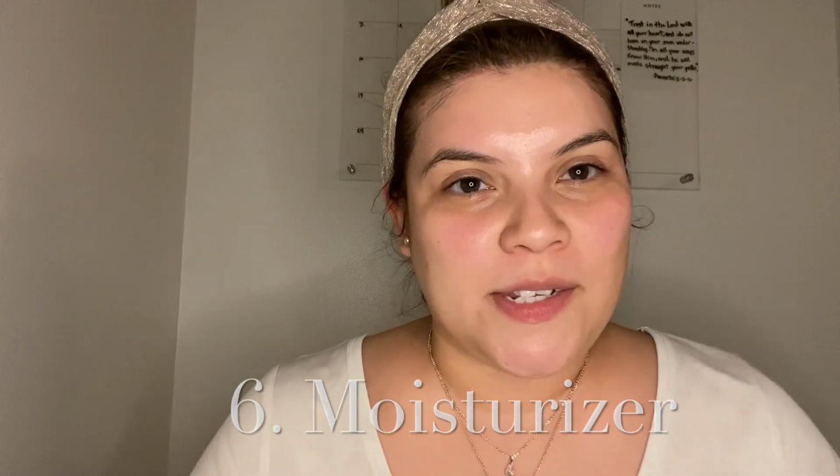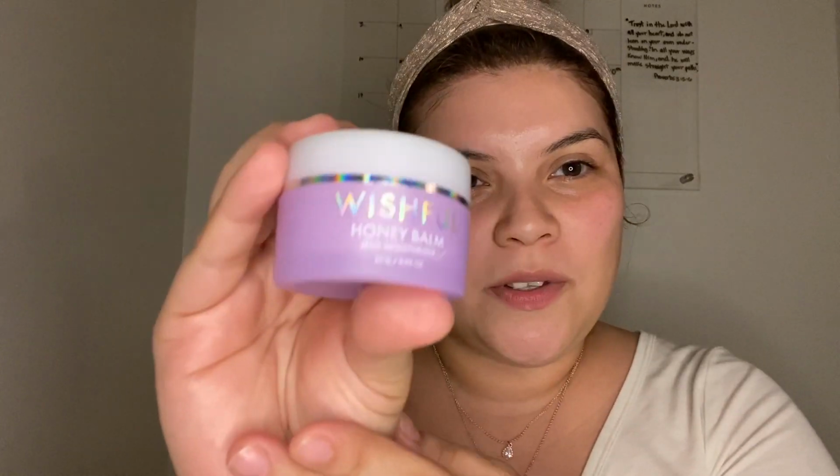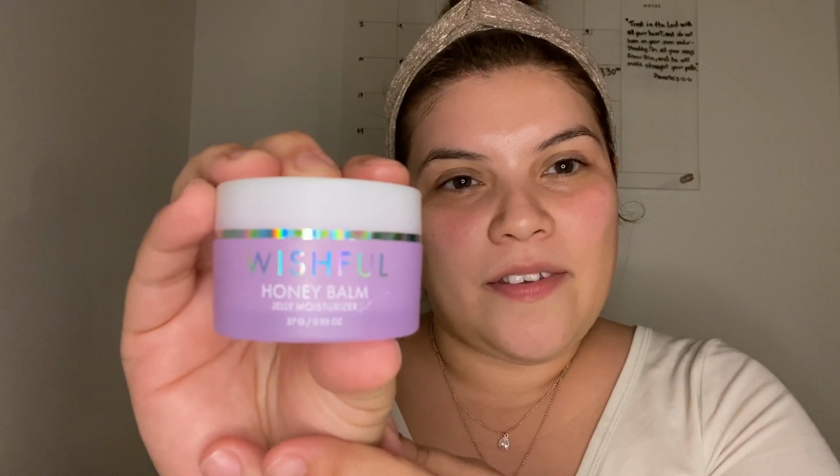Okay, so we're almost at the end of my face cleanse. After the rose oil has sunk in, I do go in with a moisturizer. This is also by Wishful. It's a honey balm jelly moisturizer.